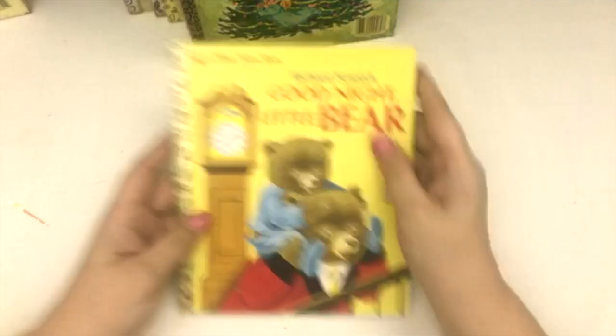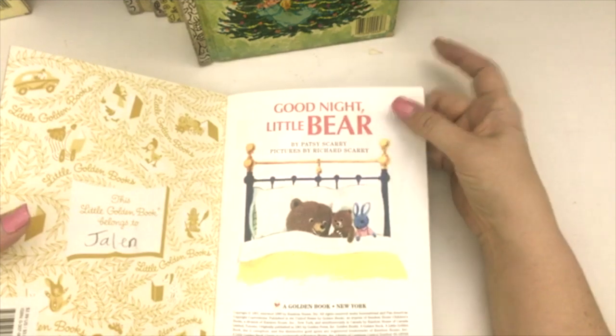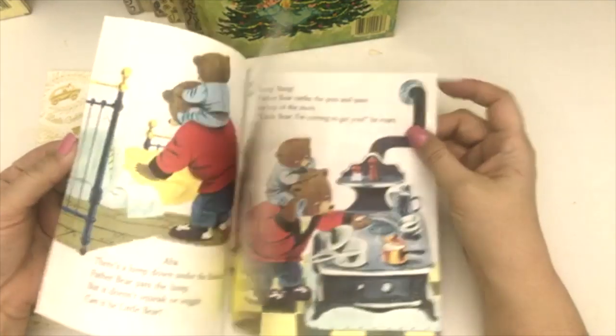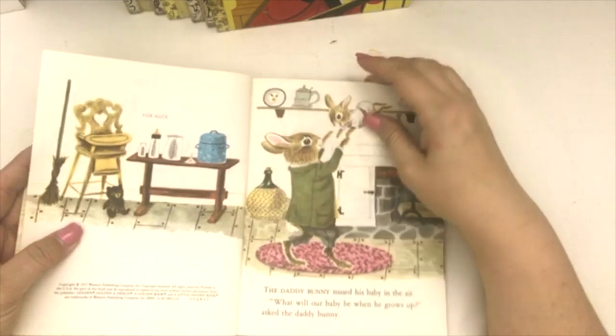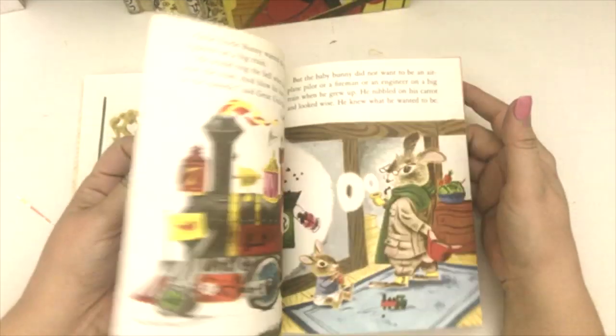And then I got this one. This little bear one is from the 61, but then it was renewed in 89. So this might be an 89 one. Really cute little images. Then I got the bunny book, and this one was a 55. And it has all the little bunnies. So I was hoping I would be able to get some little golden book junk journals out for Easter, but I don't think that's going to happen.